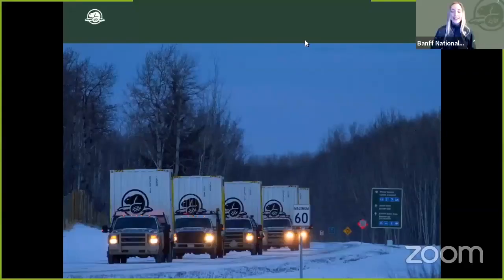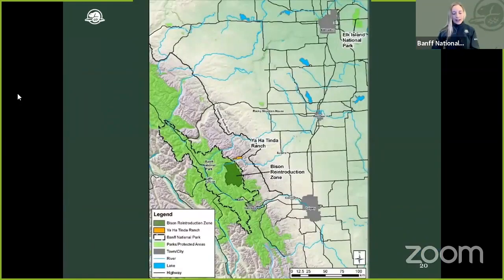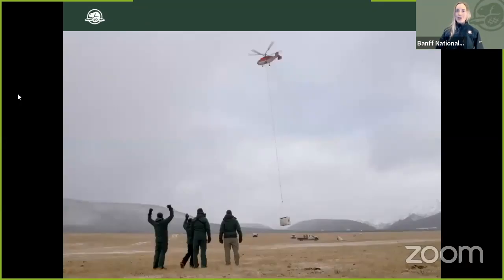So after we gave our bison their special jewelry, we loaded them up into these special containers you can see on the back of these trucks. They're all full of bison, and we had this fleet of bison trucks, and we started about a 7-hour road trip from Elk Island all the way down to the border of Banff National Park. It's not so often you get to go on a road trip with a whole herd of bison.